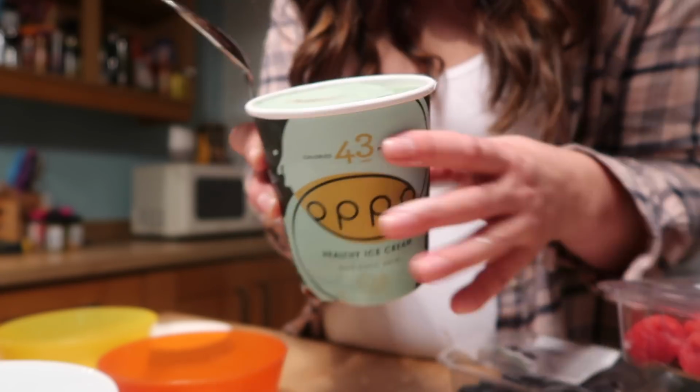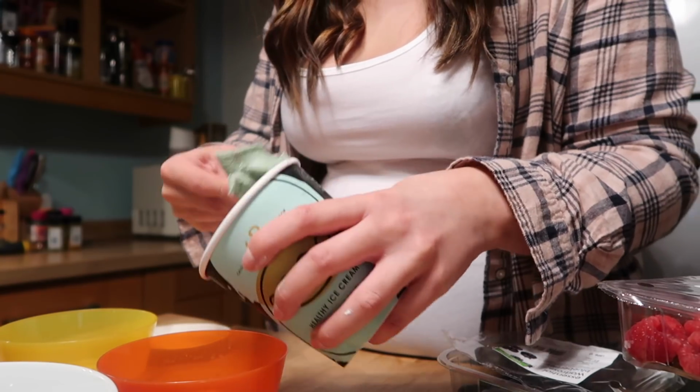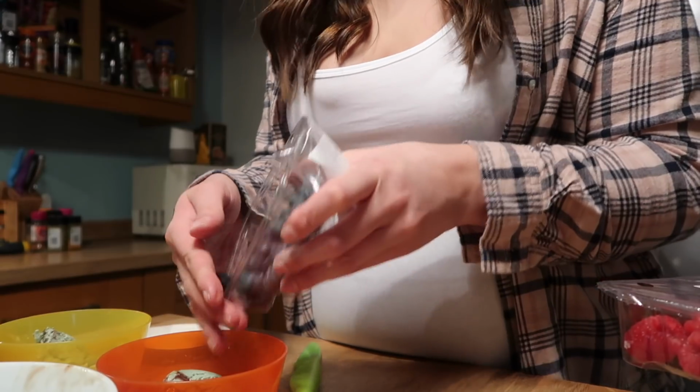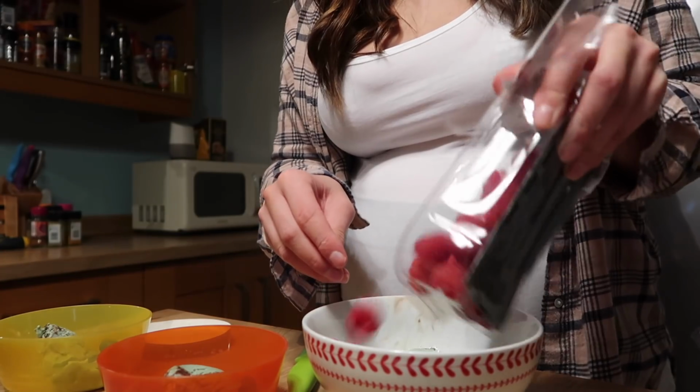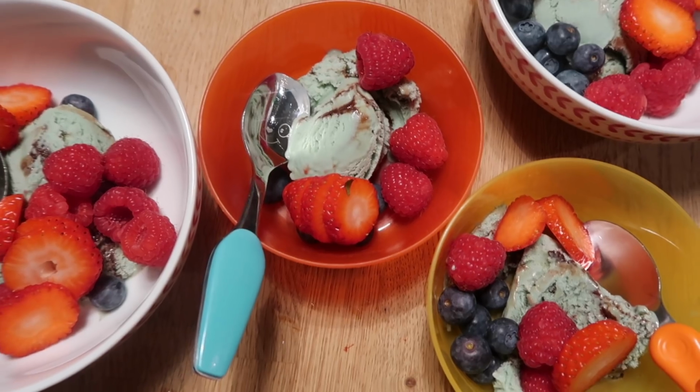Tonight we're having this Oppo ice cream. It's actually relatively healthy and low in sugar and fat and things like that. So this is the mint chocolate swirl. It's really good. We're having that with some berries, so loads of different types of berries. And then Mark is actually getting the kids' vitamins sorted in the background, and I'm just sampling the ice cream here, and then that's good to go.